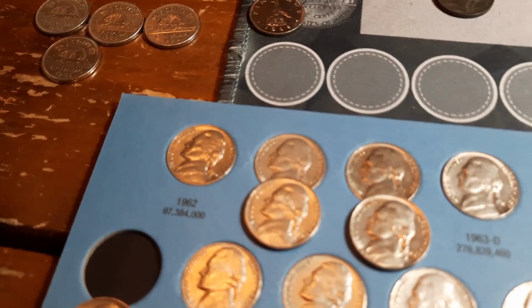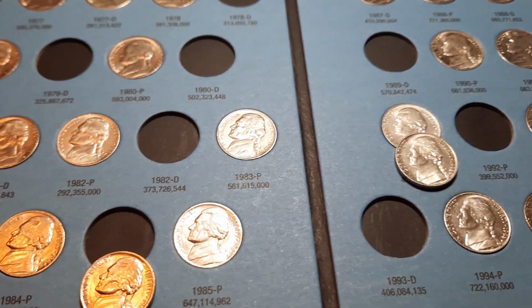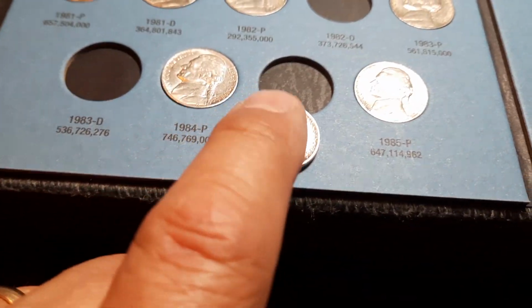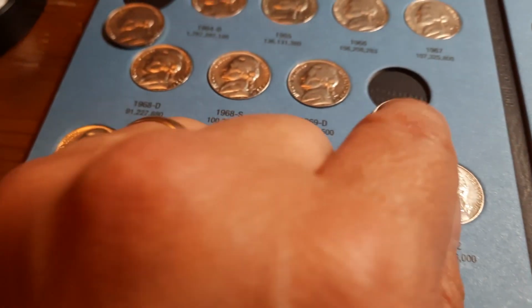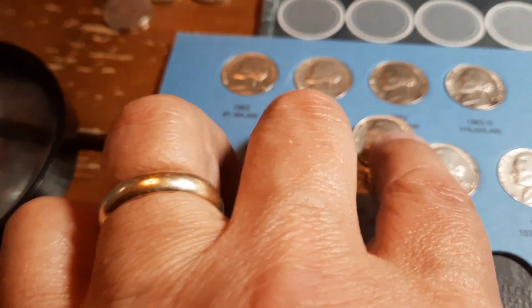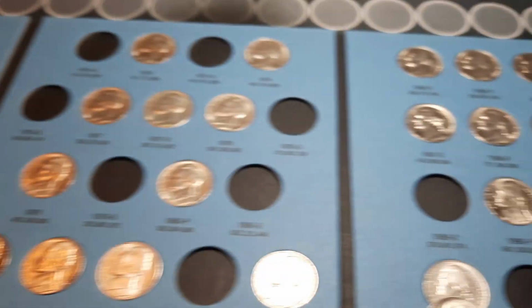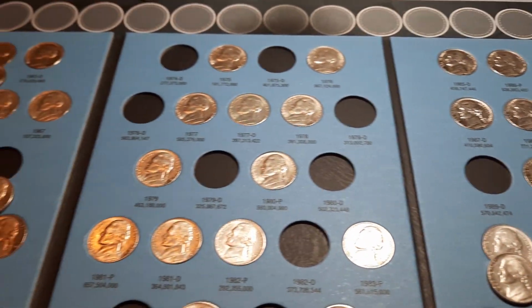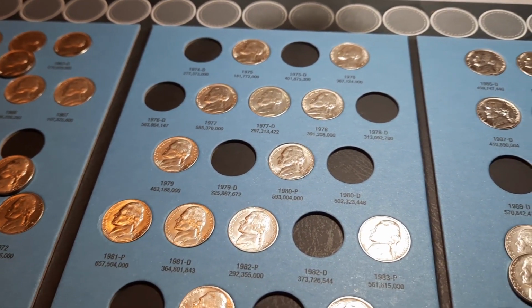All right, we're back. Album number 2, 1962 through 1995. We're going to have 3 upgrades and 3 additions. We'll be adding an 84D, upgrading a 91D. We will be adding a 69S. We will be adding a 64 Philly. And we will be upgrading a 62D and a 63. So I'm going to get those plugged in. We'll get to the last album. See if we can get 1 or 2 more additions. Be back in a minute.